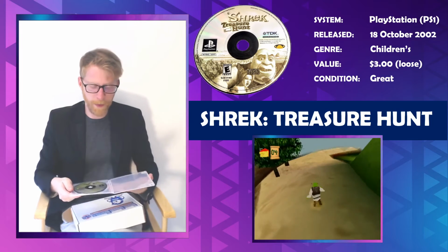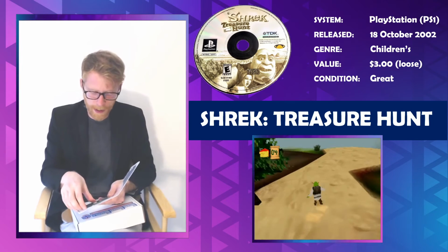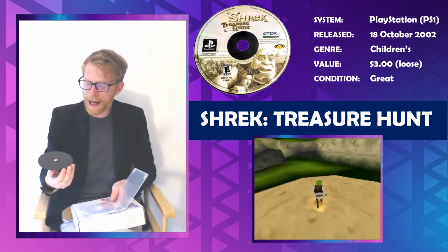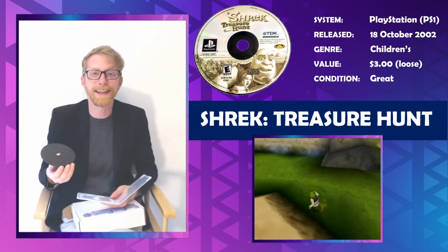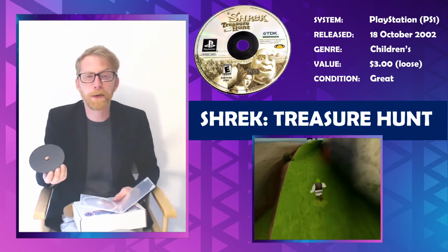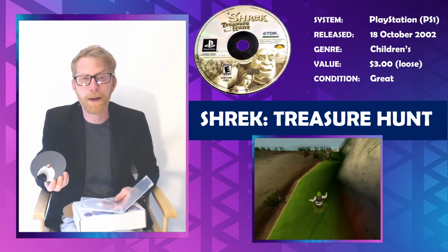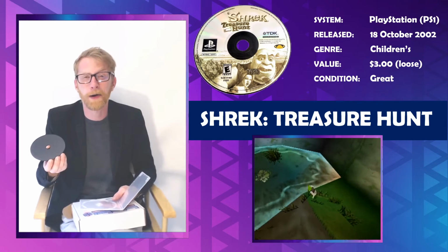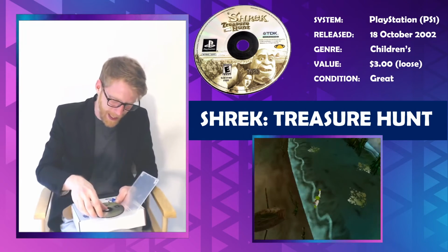Ooh, we're definitely missing the original case. It's just the disc. Let's have a look. Front looks great. Yep, the back looks mint. It looks like this game has never been played before. Possibly someone who is too old for it bought this game at some point, realized that it's for ages 6 and lower, and never played it again after the first time.